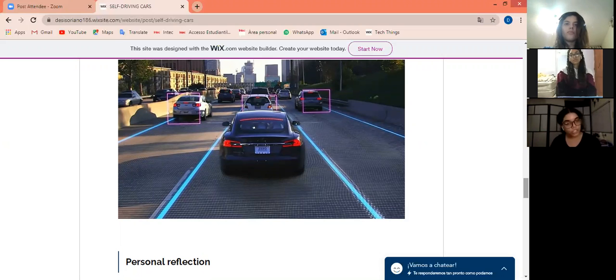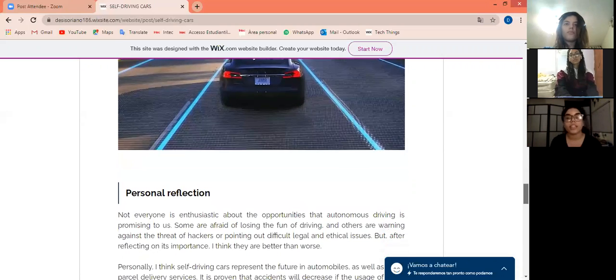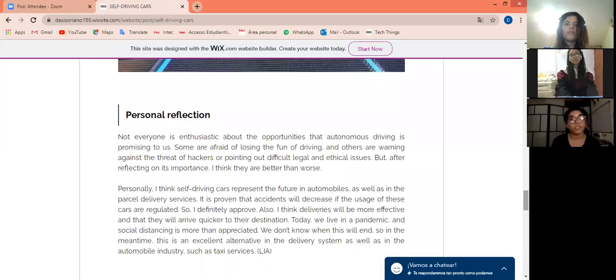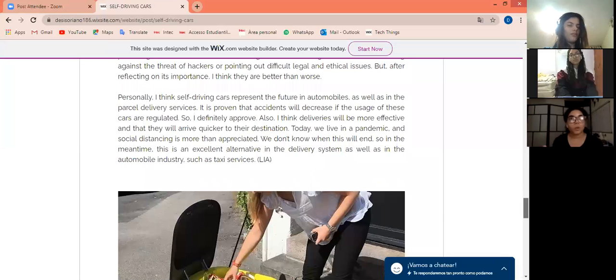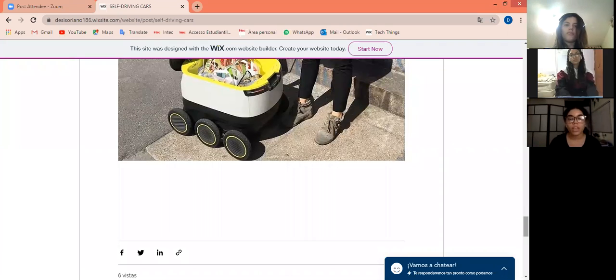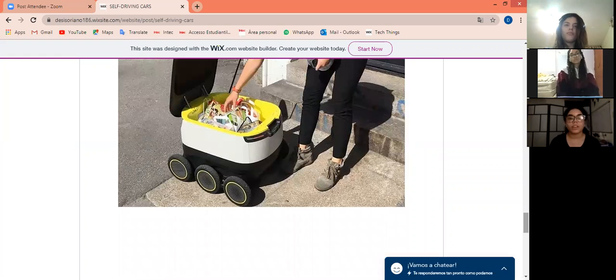Now, my personal reflection: I think self-driving cars and this new parcel delivery service represent the future of the automobile industry, especially nowadays because we're living in a pandemic in which social distancing is appreciated, especially if you want to be healthy. So I think this is a great benefit, especially because taxi services will be able to send cars around without any actual driver. So you won't have to interact with another person, and you'll be safer that way.